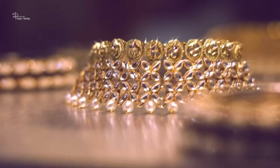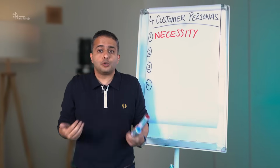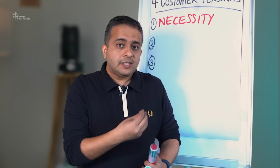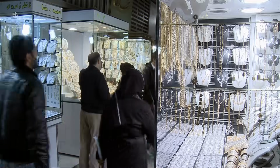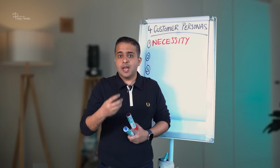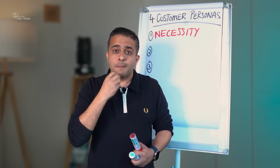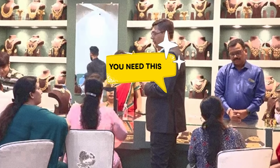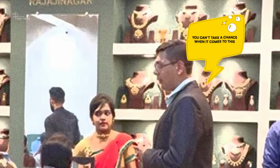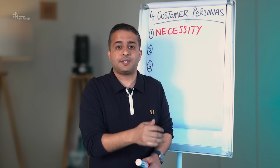Now, you may be selling a luxury product like jewelry, but you can still position even jewelry as a necessity. For example, if I run a jewelry store and I have a family that comes to buy jewelry for an upcoming wedding in their family, and the decision maker is, let's just say, the father of the bride who's there at my store, and through language, through cues that this person has given me, if I recognize that this person is a necessity-driven customer, then I need to use phrases in my sales like, you need this, you cannot compromise on this, you can't do without it, you can't take a chance when it comes to this. Now, when I do that, that's when I'm establishing and positioning my product or service as a necessity.